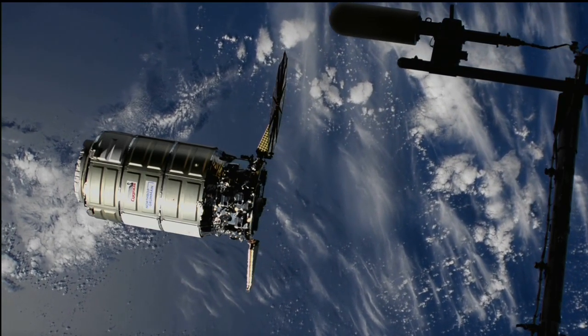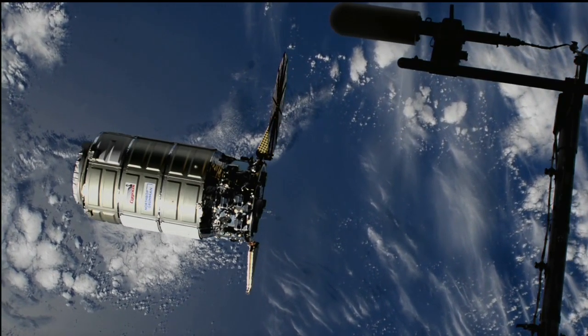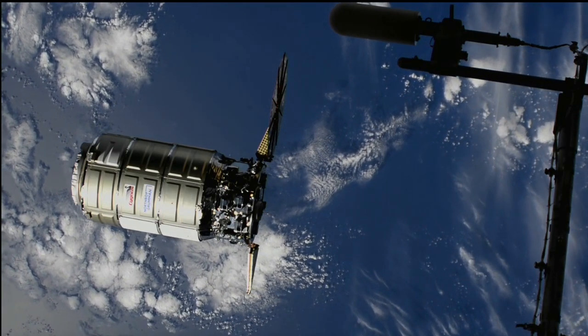After Cygnus reaches its capture point, again 10 to 11 meters away from the space station, another go-no-go poll will be completed for capture. This is between the astronauts on the space station, Mission Control Houston, and Cygnus's flight control team over in Dulles, Virginia.